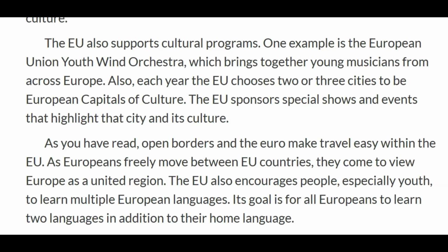As you have read, open borders and the euro make travel easy within the EU. As Europeans freely move between EU countries, they come to view Europe as a united region. The EU also encourages people, especially youth, to learn multiple European languages. Its goal is for all Europeans to learn 2 languages in addition to their home language.